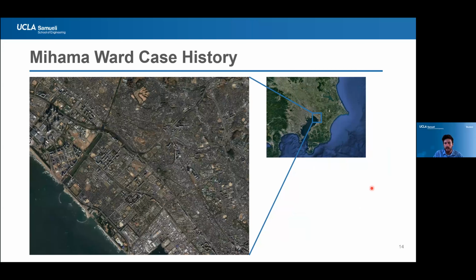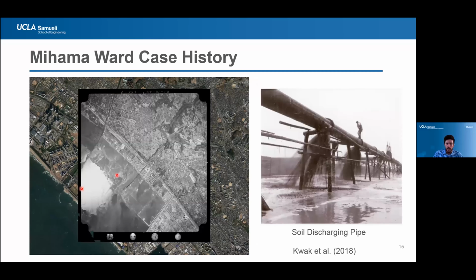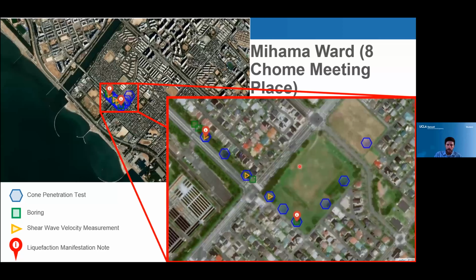This is a site in Japan that had liquefaction occur during the 2011 Tohoku earthquake. Here's a zoom in of it. It's this port here, and this whole stretch of land was created using hydraulic fill. It was just underwater, and they did that out of these large soil discharge pipes, where they just pumped it out and filled it in with all the soil that exists there now. They didn't do any densification of the soil or anything, just deposited it as is shown in the photo there. And there were observations of liquefaction manifestation in this particular area.